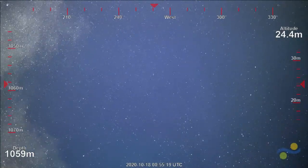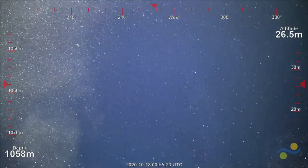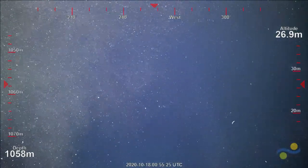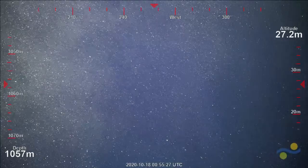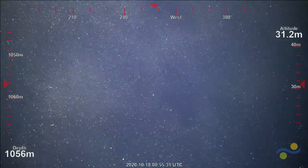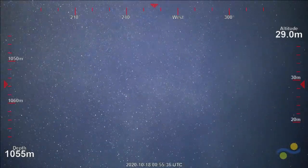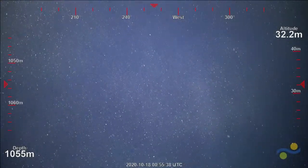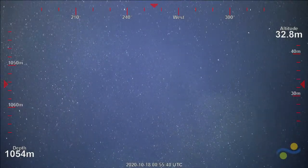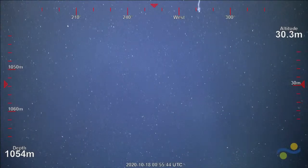Bear with us here, we've just got some positioning issues going on that we're sorting out with the vehicle. So we're just pulling the SuBastian off the bottom now.